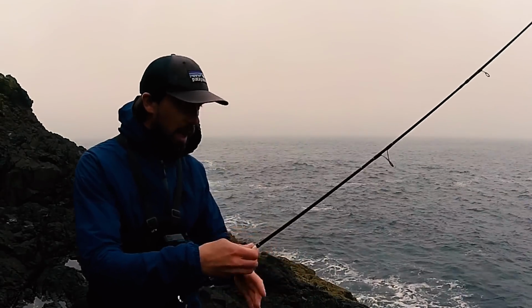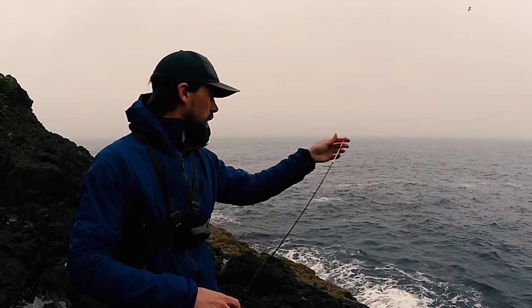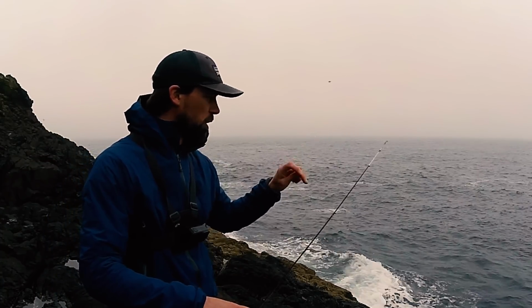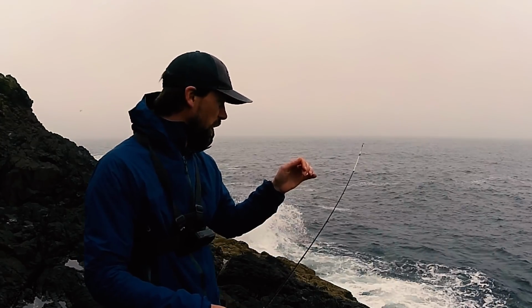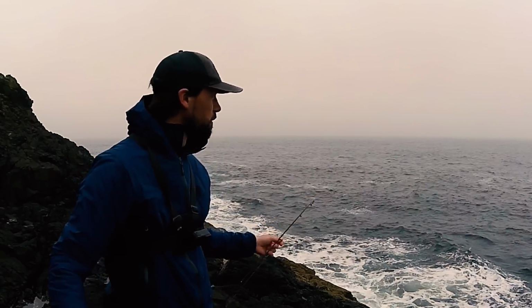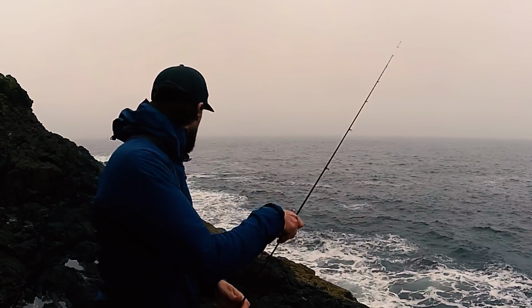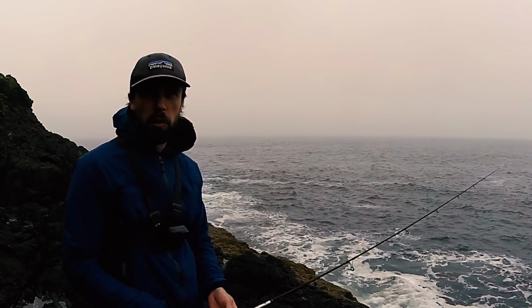Well, that just snapped us off there when I was trying to get that lure out. I've lost about half of my braid, so there must have been damage in my braid somewhere. It's just snapped straight off. Oh, it's a real bug. I was really enjoying that. But I think what I'll do is I'll get the heavy rod out now and see if there's anything bigger lurking around.